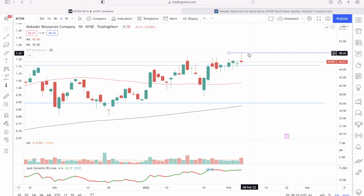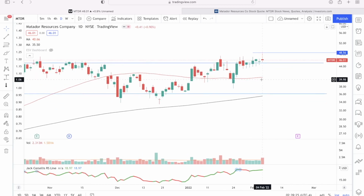But no matter how strong the fundamentals and technical price action of the stock, we always want to minimize and control risk and downside. So if the selling pressure continues and Matador Resources stock declines, the first level that I'll be taking a look at is this price level around $43. The next level will be this price level of around $39. So those are the two levels that I'll be managing my risk at. So this is my Matador Resources stock analysis.